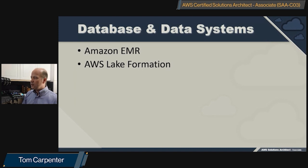AWS Lake Formation, this allows you to create a data lake. If you haven't heard of a data lake, imagine you've got all of these ponds or other sources of water, it might be underground water, that result in streams that flow all into one place, and that one place is the lake. Okay? Well, that's the concept of a data lake. It's all your data in one place. I don't know why they didn't go ahead and use the analogy of a data ocean. I guess maybe that would be everyone's data all in one place and not just yours. But a data lake is all your data in one place.